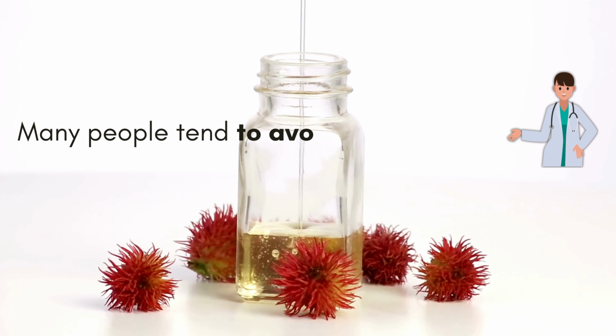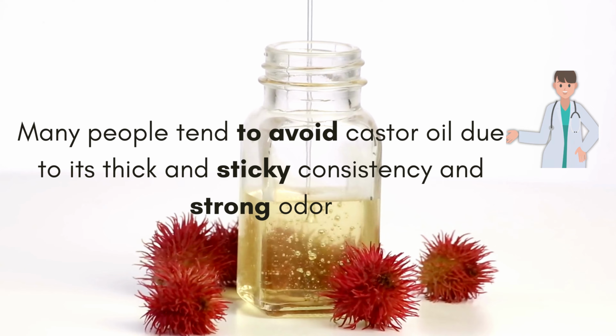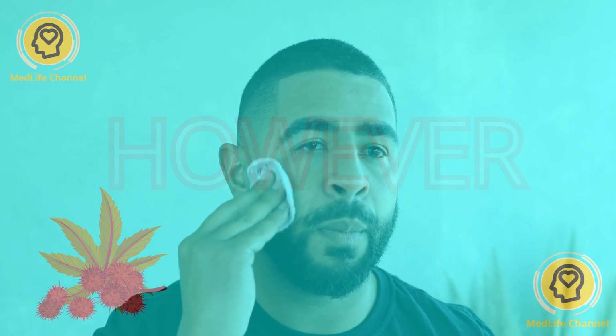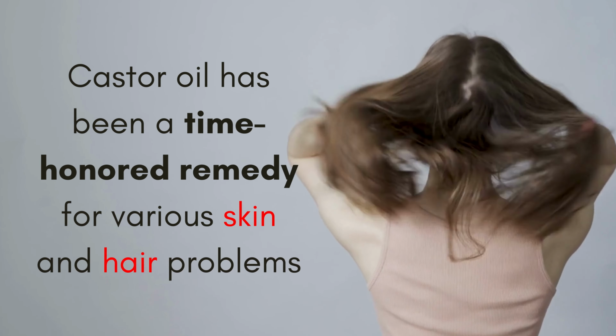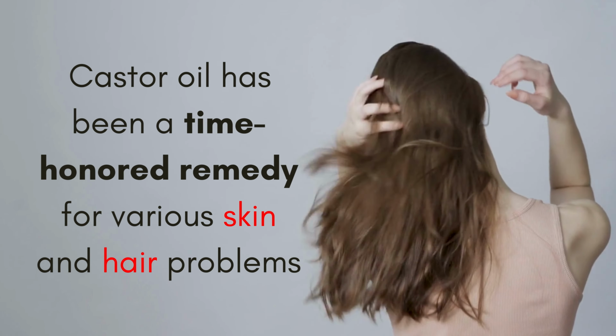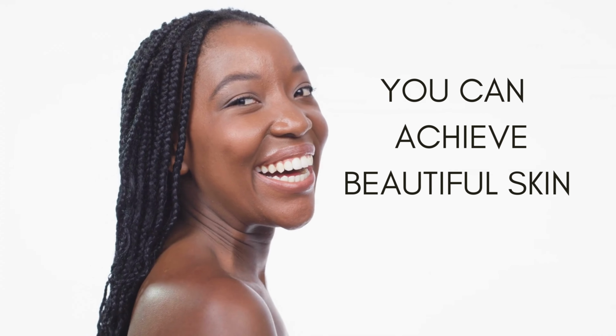Many people tend to avoid castor oil due to its thick and sticky consistency and strong odor. However, if you're in search of an affordable and natural solution with remarkable benefits for your skin and hair issues, look no further than castor oil. Castor oil has been a time-honored remedy for various skin and hair problems. It was considered an elixir by older generations for achieving beautiful skin and healthy hair.